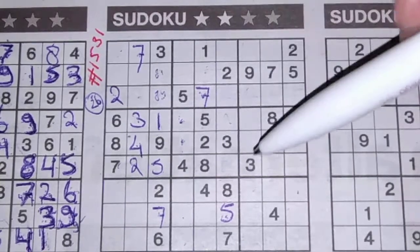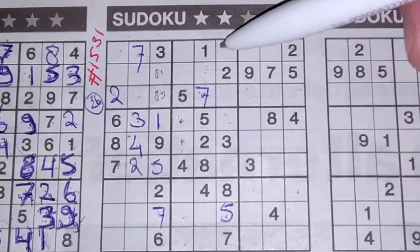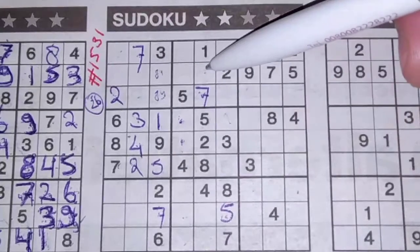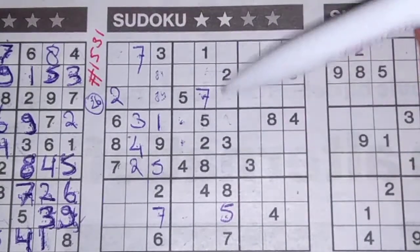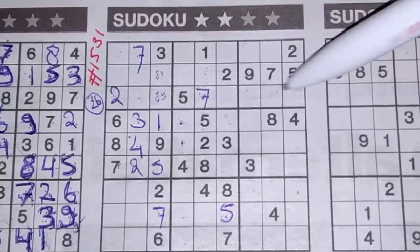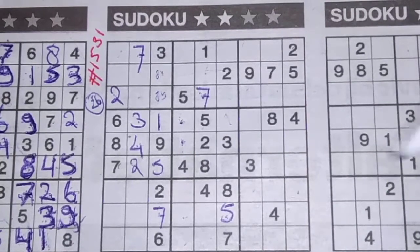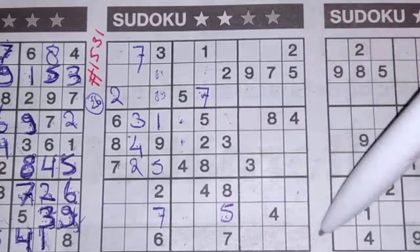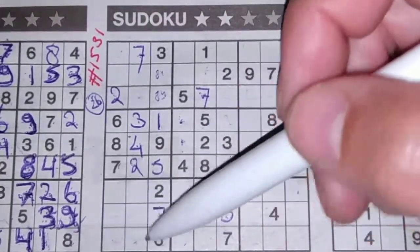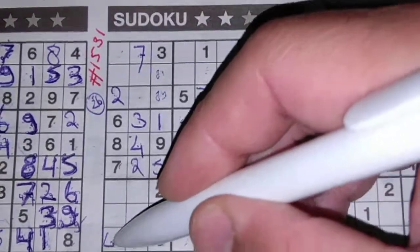Yes, alright. 2, 2, 6, 9, 9, 3 is missing. 9, 3, 6. Yeah. 4 in this row, 4 in the row below, so on the last row, the only two places for the 4 should be here or there. We see here 4, no 4 there, 4 should be there.